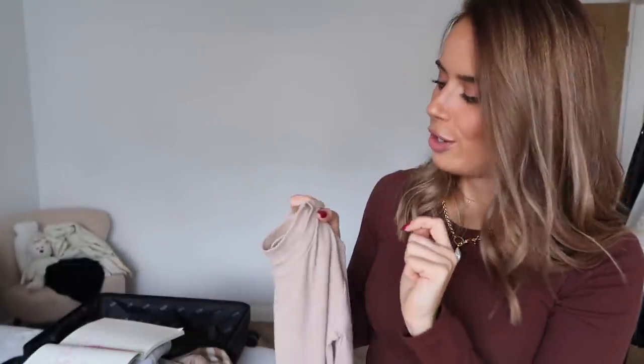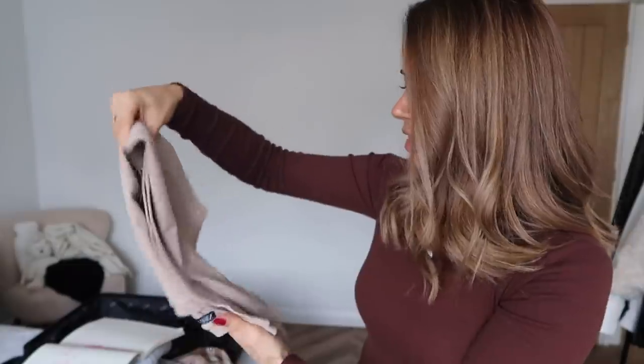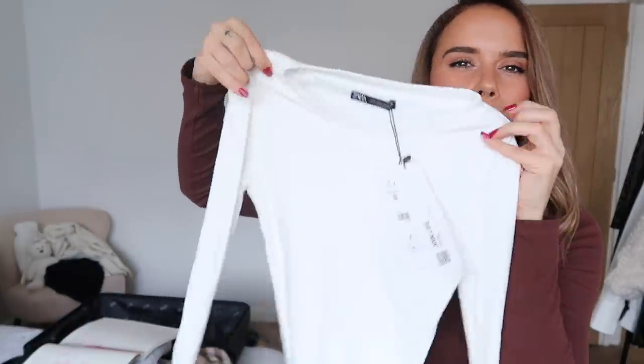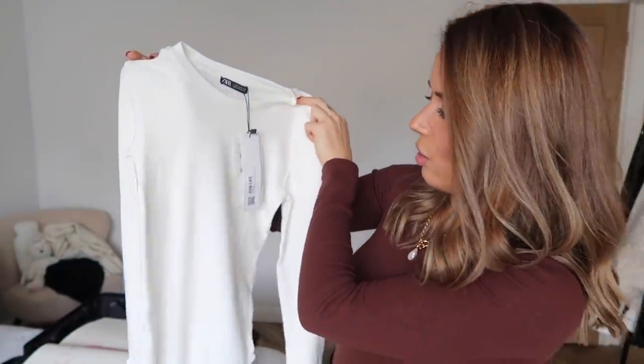But yeah, the nude one is going to go with the jacket that I have. So this is definitely coming with me. So cute. Really, really like that. Such a nice neutral color. And then I also have it in a white ecru kind of color. I'm not sure if it's a true white. It's like a creamy white.